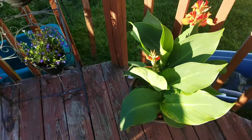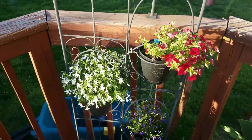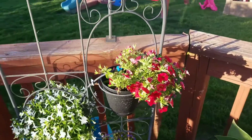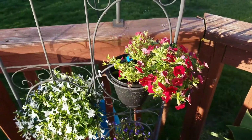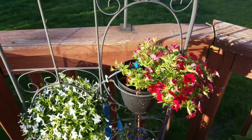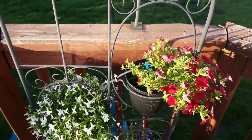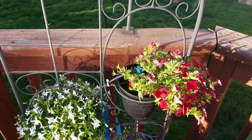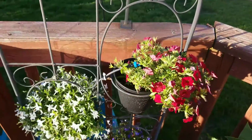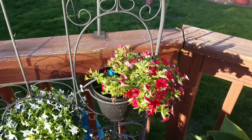So the cannas are doing well. Flowers are doing alright. Now I had a little bit of an issue with this flower here, the red one. It was turning really yellow, and I had a couple things in the garden that were turning yellow as well, so I did an iron treatment in the garden, and I did a soil sample in the garden, and I was really high on phosphorus, which binds up iron. So I put some iron in the garden and some iron on this plant, and it seemed to green up pretty well.